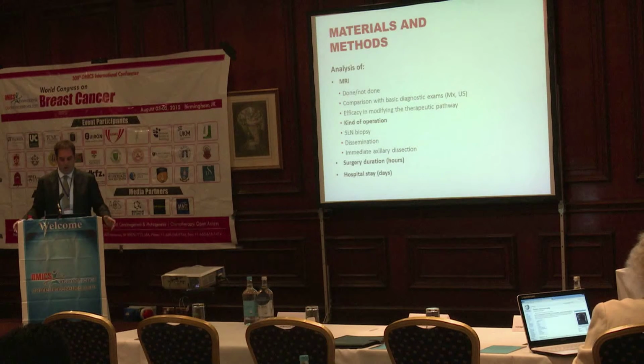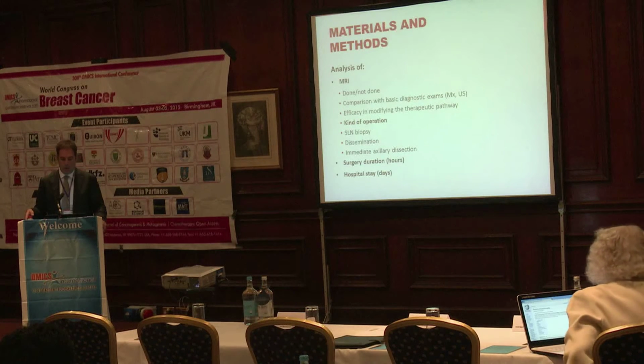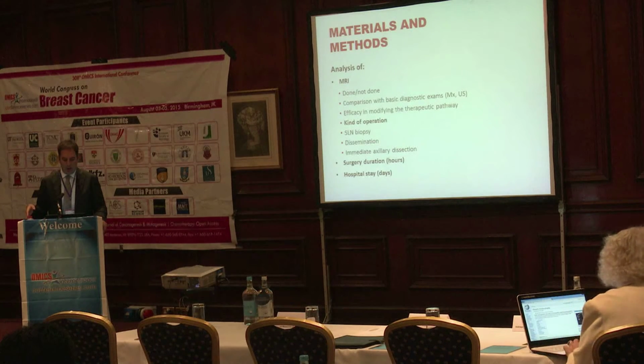Then we have analyzed whether the MRI was done or not done. There are, of course, cases in which we haven't performed the MRI. For instance, very fatty breasts don't need an MRI, and we haven't done it. We have done a comparison with the basic diagnostic exams, so we have compared the two diagnoses, and we have seen whether MRI has been effective in modifying the therapeutic pathway.